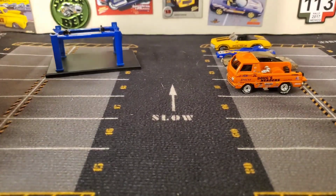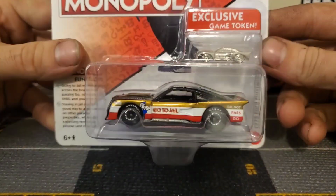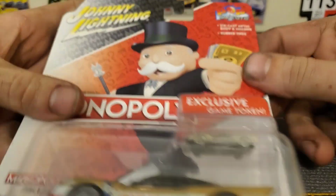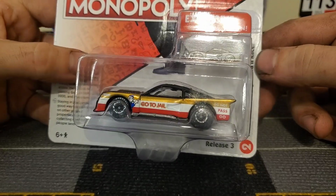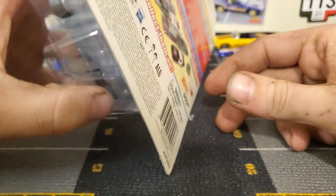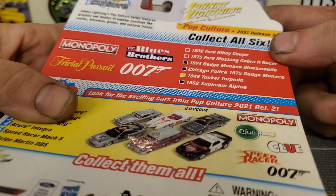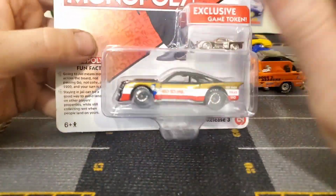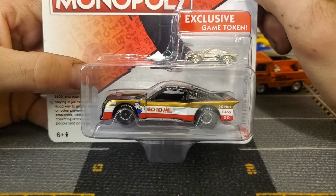So, last car for today's video, without knocking stuff over. This is a relatively newer guy, a Johnny Lightning Pop Culture series. I don't usually go after the Monopoly cars. When is this from? 2021, release number 3. Yeah, I don't usually go for the Monopoly cars. I don't like the Monopoly paint scheme.